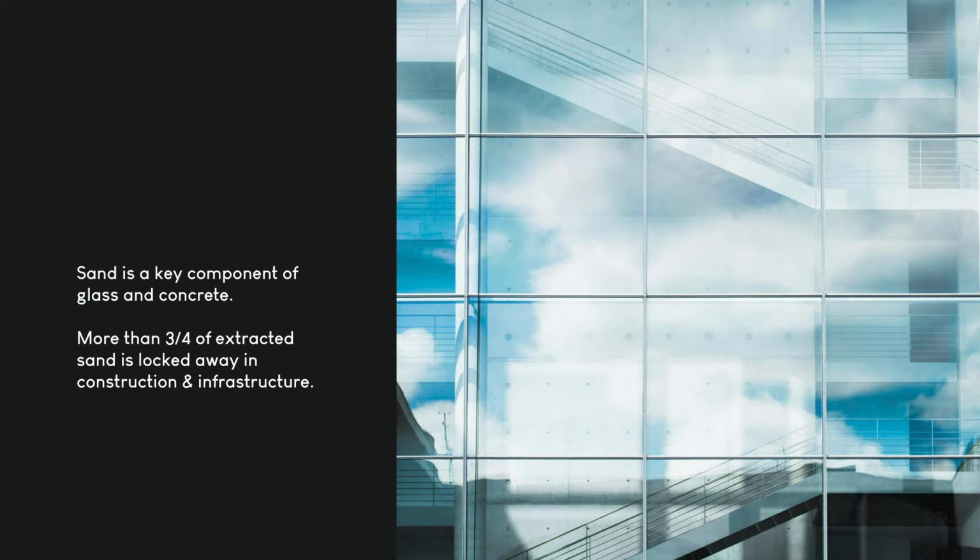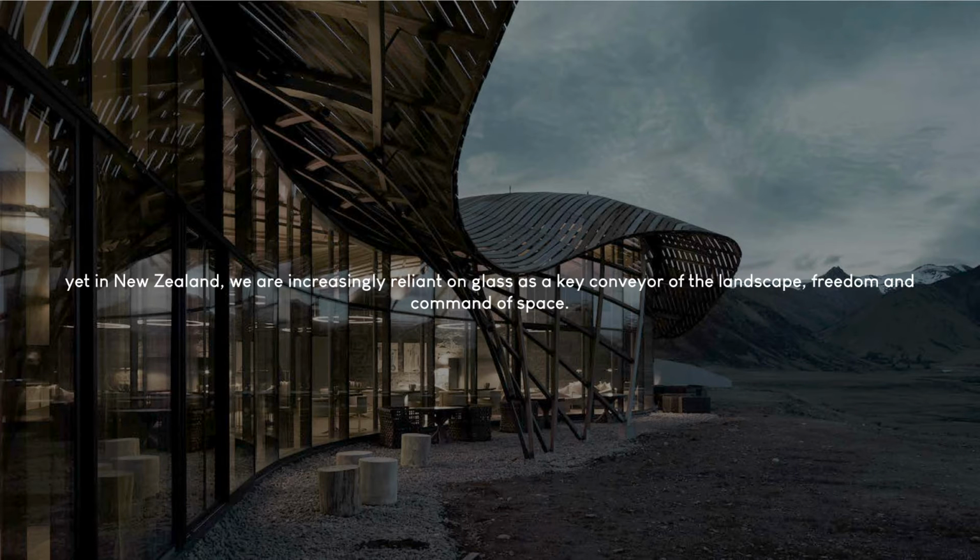And sand is a key component of glass and concrete, with more than three quarters of dredged up sand being locked away in construction and infrastructure, which means the problem significantly falls on the shoulders of architecture. But contemporary New Zealand architecture is increasingly reliant on glass as the conveyor of our most valued possession, the landscape. So this paper contributes to the development of much-needed research that addresses the issues associated with the fact that in the near future, the construction industry will have to find alternatives to using glass as a hero material.